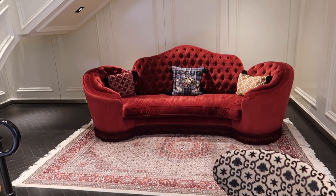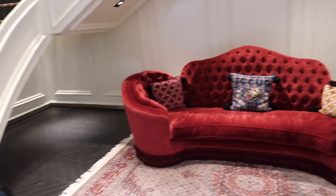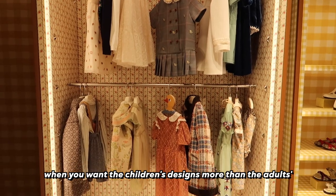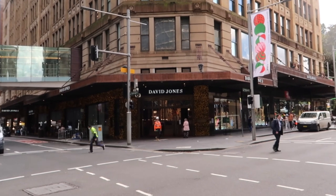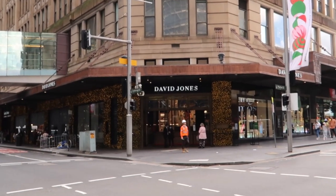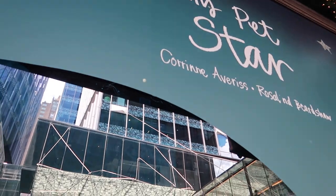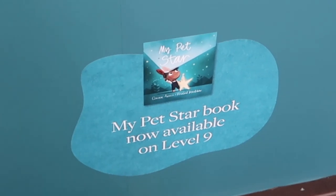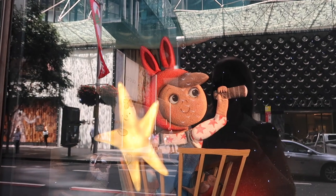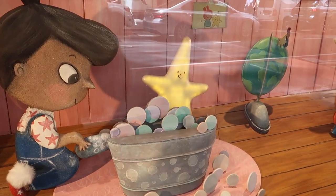The couch. That is amazing. Oh, I love it. These are the famous Christmas windows that this department store David Jones do every Christmas. Lately they've been basing them on Christmas children's books. Oh, here we go. This one. Oh my gosh, so cute. Keeping the star above.